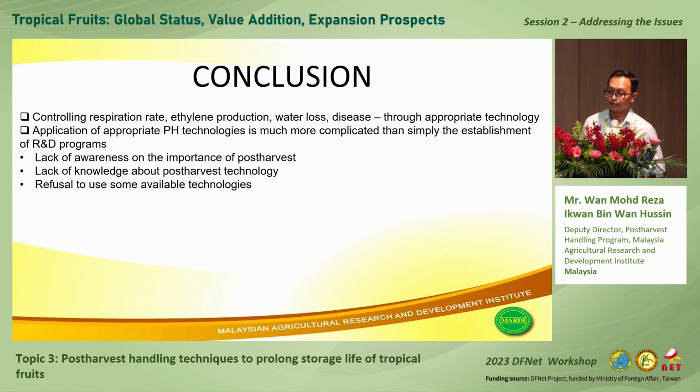Maybe it could be due to lack of awareness on the importance of post-harvest and a lack of knowledge about post-harvest technology, and also probably due to refusal to use some available technologies, probably due to impractical technology or too high cost for them. And it is our responsibility as researchers and also extension officers to educate farmers on the importance of post-harvest, and also to develop technology that suits all the stakeholders' needs.